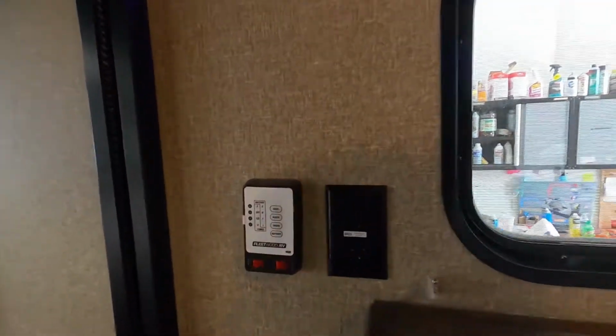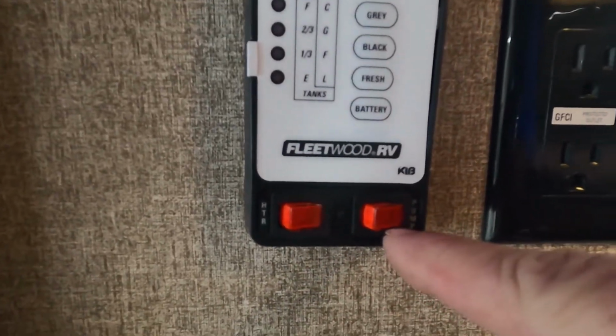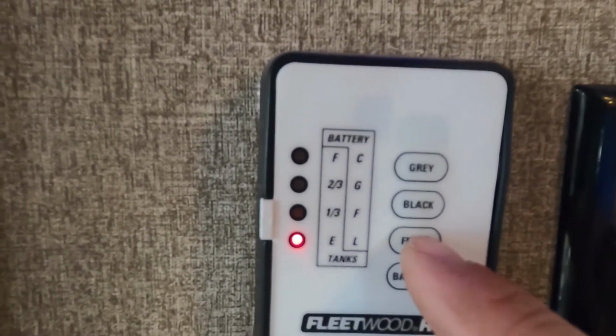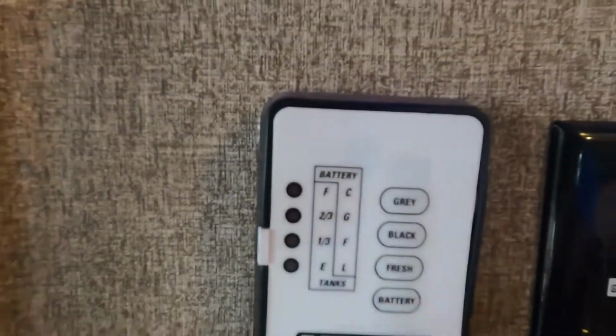Over here on the wall is where you'll turn on your water heater. And here's where you turn on your water pump if using potable water. Here's your new battery. Fresh tank, that's the button I said you can hold in when filling your potable water and tell when your tank is full. And your black and gray tanks are empty.